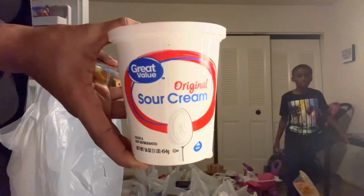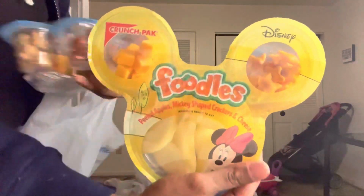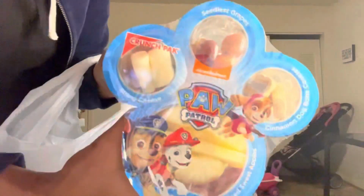And then I got some sour cream as well. And then I also got some of these little trays for Callie. Y'all know she loves these little snack trays. So I got her some of those with the apples and the Cheez-Its and pretzels. And this has cookies, grapes, and cheese and apples. So just easy little quick snacks for Callie.